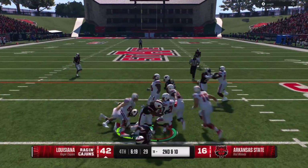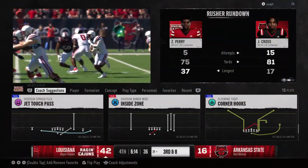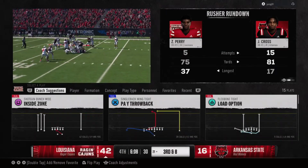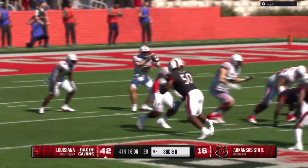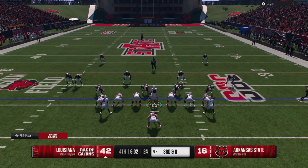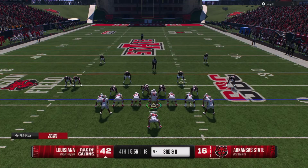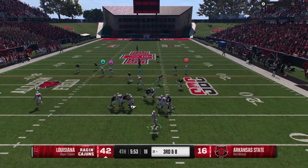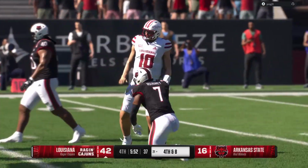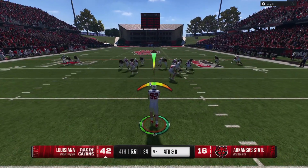From the gun, they'll give it on the inside. Tried to move that pile forward. He maybe gets 2. He's down at the 21. Now facing a 3rd and long. Here's the snap, ready to cut one loose. Can't make the connection on 3rd down thanks to that tough, hard-nosed pass defense, and now it's 4th down. The Raging Cajuns decide to punt it away.